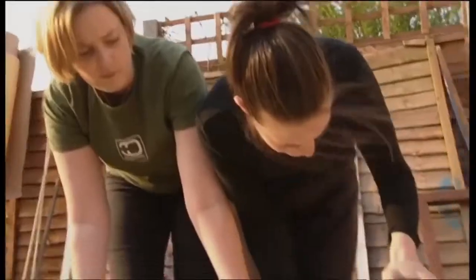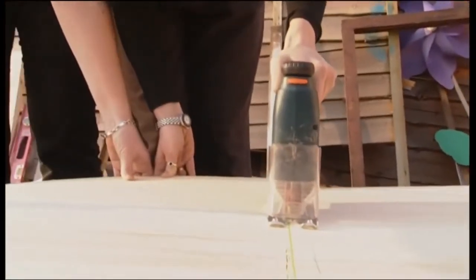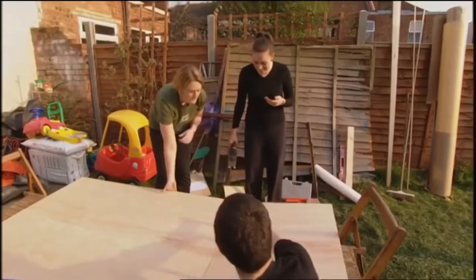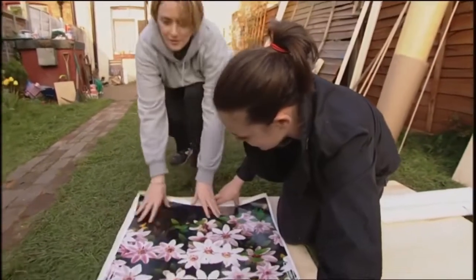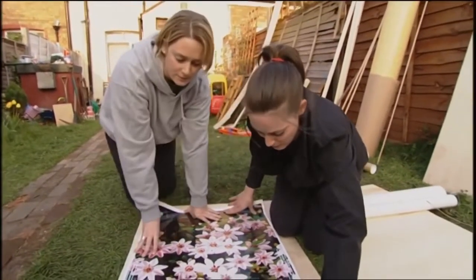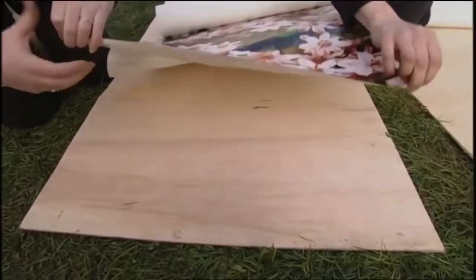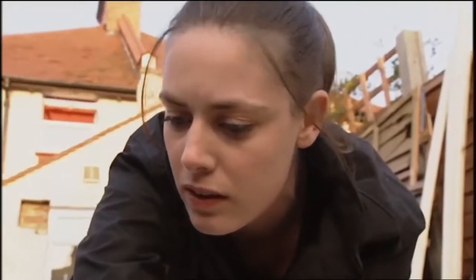Lisa's marine ply panels are marked out and ready to cut. Sadly, there's more jigging than sawing. Oh no, what have I done? You see in the middle there's a little... These are nice. I've not seen these before. Where'd you get them from? Wheelie bin cover company. Great, so what do we do? To stick it down or? Yeah. Bang in the middle about there.